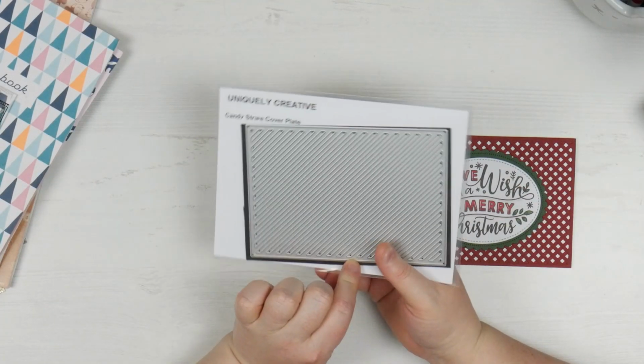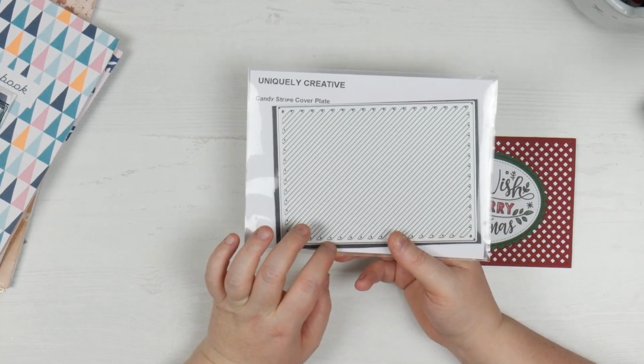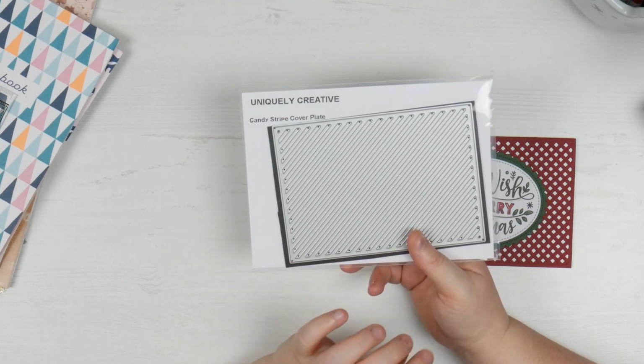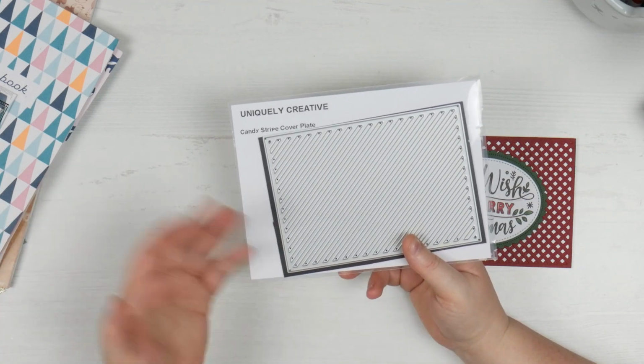I'd already got this one from Uniquely Creative. This is the candy stripe cover plate, and I love this. I love it. I've been using it for birthday cards. It looks so good tone on tone, so like a white on white. It looks really good inlaid.